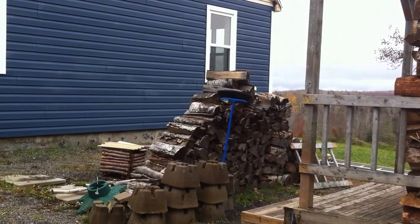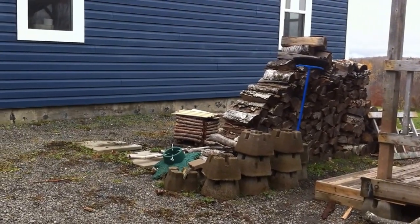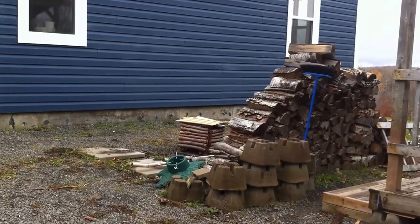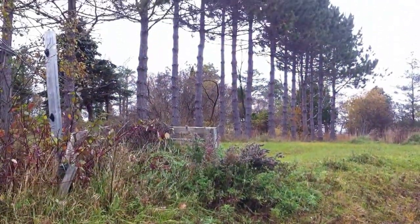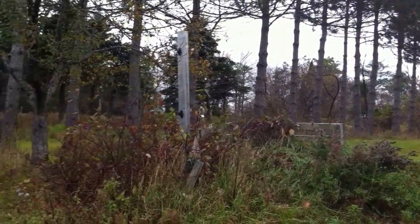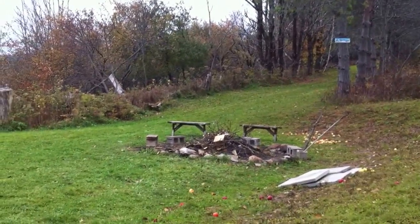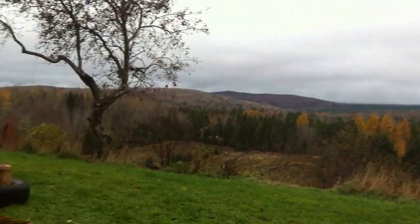This pile here is going to be the pile that gets burnt this winter. And there's Nick's little outhouse that needs a new roof. And I don't know how we're going to do that. I'd like to see the end of that. This is pretty. Temperature right now is about 5 or 6. And maybe I'll light the fire a little later on and get rid of some more trash.